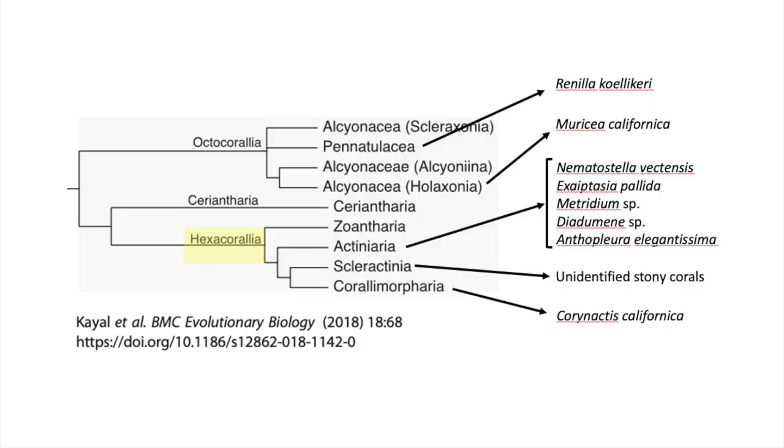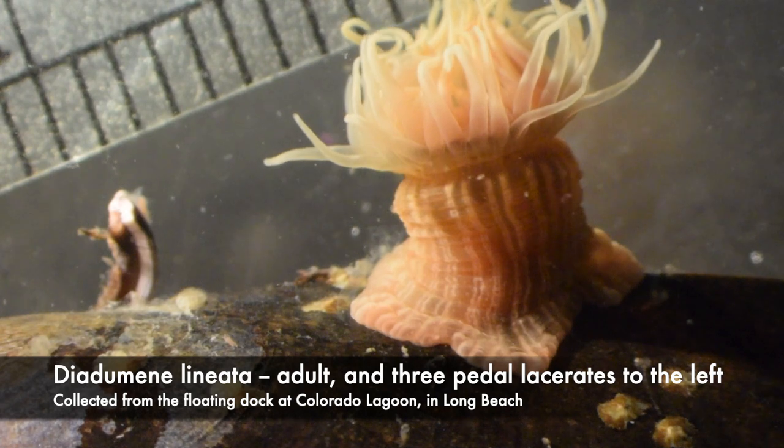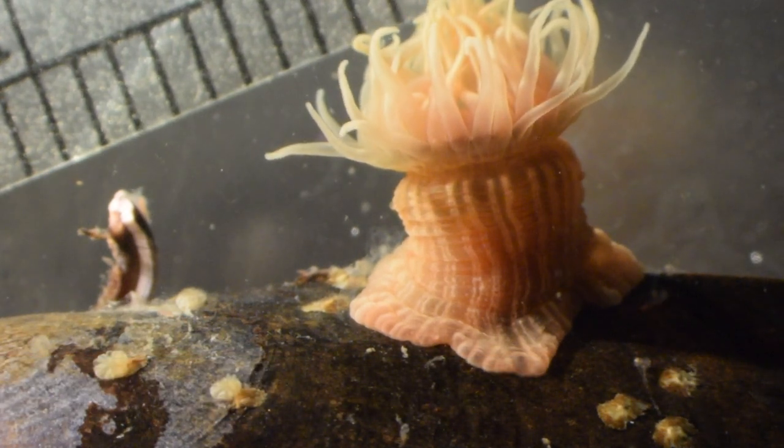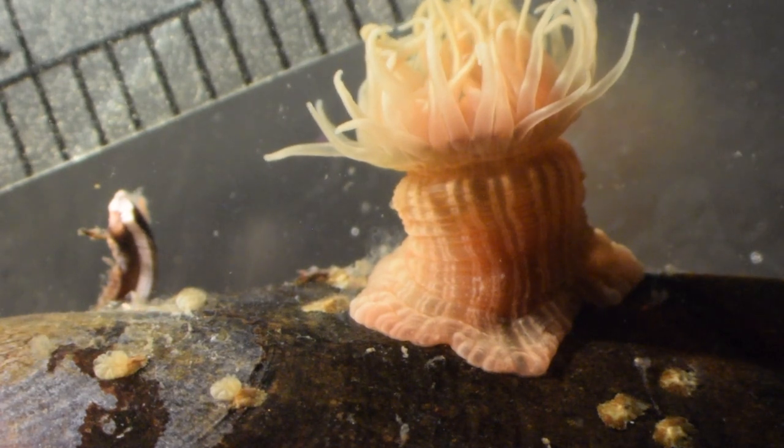Here's a local anemone, Diadumene lineata, that reproduces asexually by pedal laceration. Adult anemones move around slowly, and they leave behind little chunks of their pedal discs. Those regenerate into new anemones.